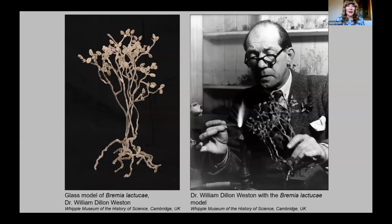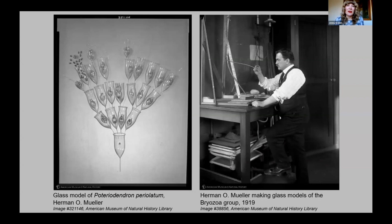The Whipple Museum at the University of Cambridge in the United Kingdom has about 100 glass models of fungi that were made by Dr. William Dillon Weston from 1936 until his death in 1953. And the American Museum of Natural History in New York City has a collection of glass models made by Herman O. Mueller. He made about 1,000 glass models from 1903 until his retirement in the 1940s. Dillon Weston's and Mueller's models are beautiful and educational, but their output doesn't compare to the thousands of models produced by the Blaschkas. Of course, scientific models started being made from plastics in the 20th century.